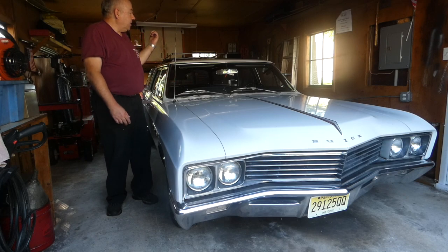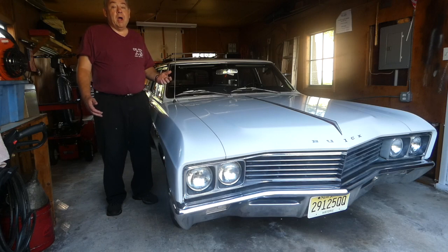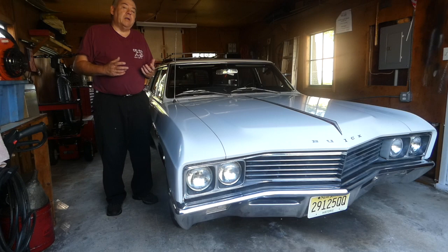As you can see, it's got the glass roofline, similar to the old Vista Cruiser. Now, Oldsmobile Vista Cruisers were a very popular car. Oldsmobile sold a lot of them. Unfortunately, Buick didn't sell very many sport wagons. That was one of the reasons why it attracted me to this.